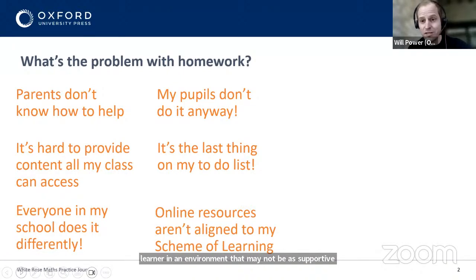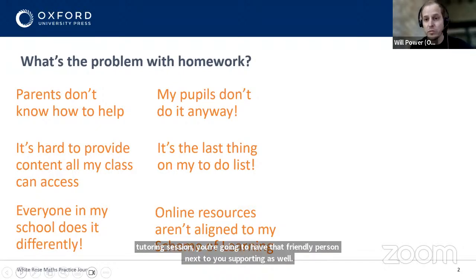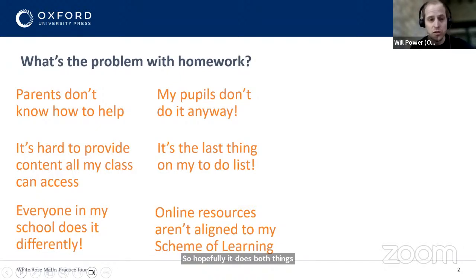But obviously, in the context of a tutoring session, you're going to have that friendly person next to you supporting as well. So hopefully it does both things. It supports the learner and it supports the tutor. So these are the problems. I'm sure these will resonate with all of you who have been in the classroom, who've been out of the classroom. The problems that we identified when we spoke to our network, our teachers.